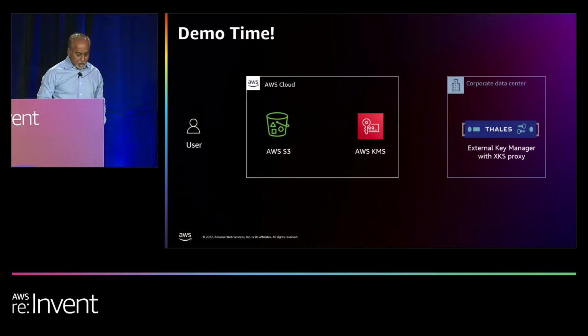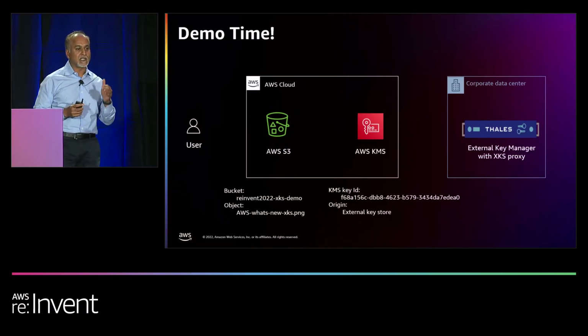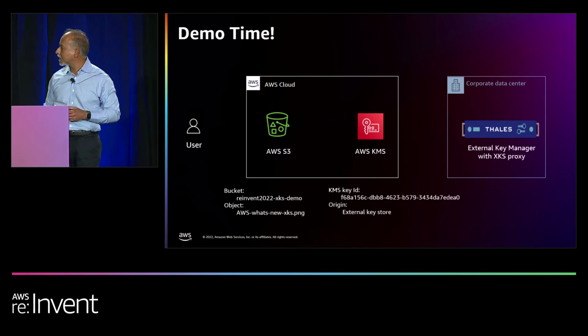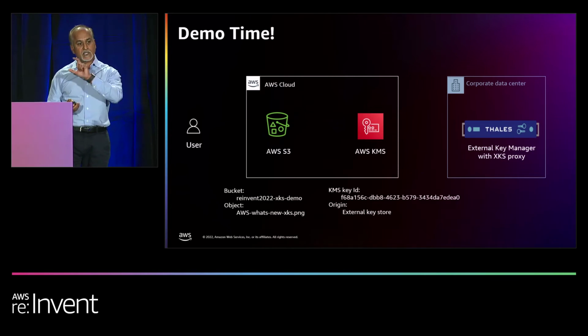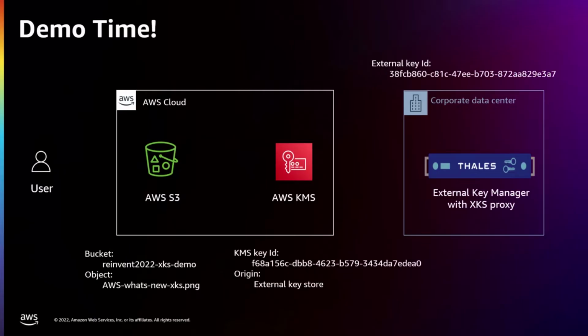What you'll see here is an S3 bucket. In that S3 bucket, I will have an object. I will use a KMS key to protect that bucket. That's the KMS key ID that you'll see. And the key I'll be using will have this new key origin called the external key store origin. That's what tells KMS that the key material to do encrypt, decrypt resides outside in the external key manager. And since there is an external key, KMS needs to know the ID of the key in the external key manager. The external key ID in this case will be that one here.